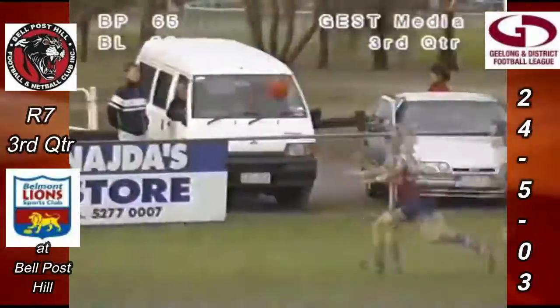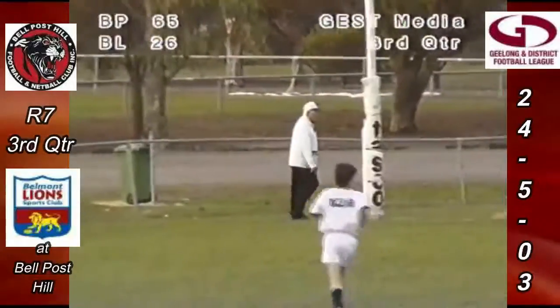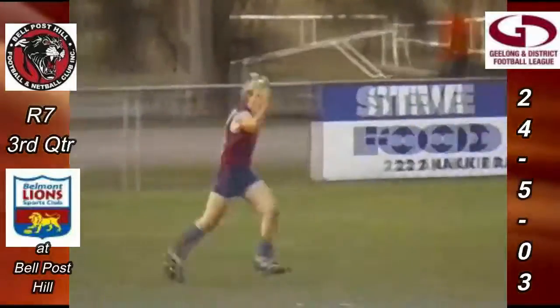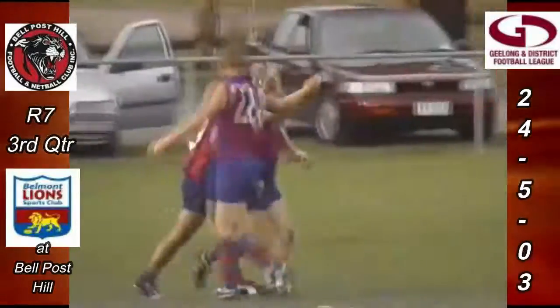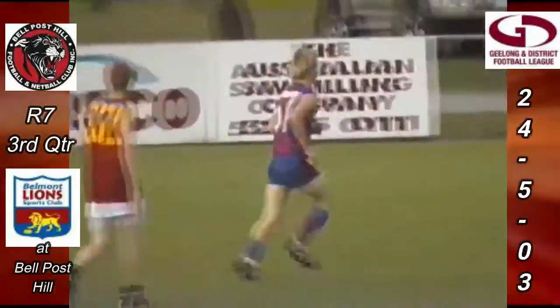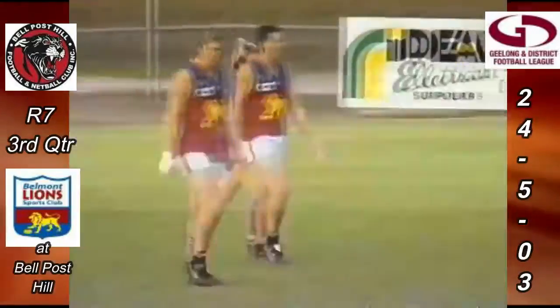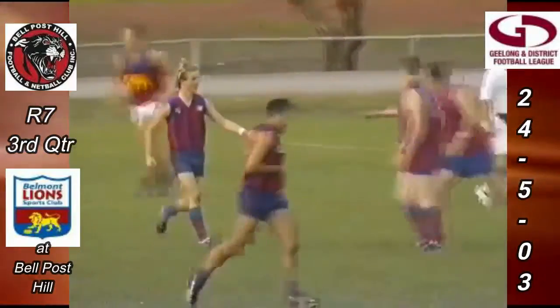Tapped on intelligently. Holds fine in the goal square. Kicks the goal. And that's goal number 3 for David Holzfine. And a quick start for the Panthers in the third term. They go to 11-5-71 and they lead the Belmont Lions 3-8-26. Third quarter scoreboard, 2.5 minutes played.